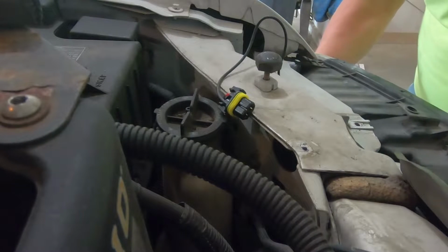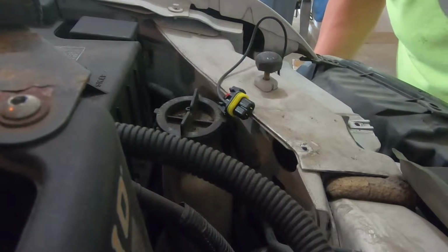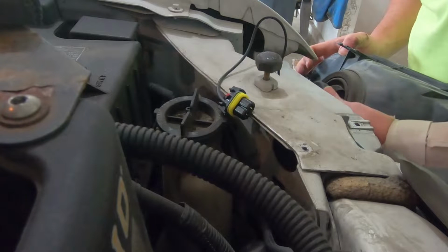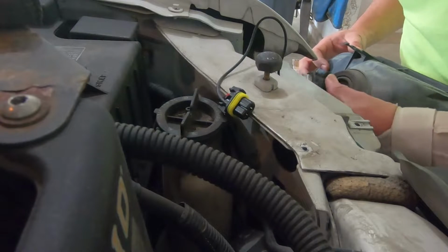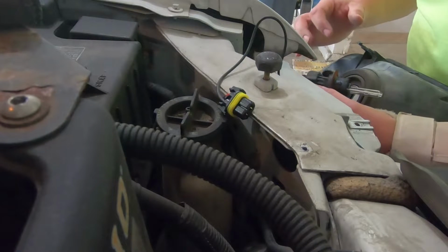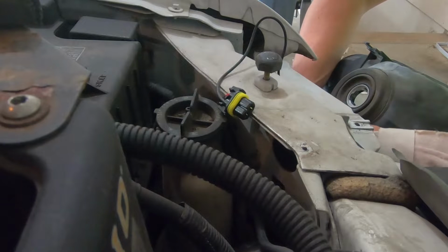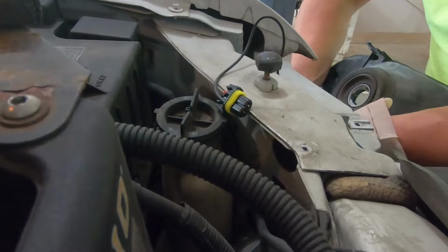There we go. Headlight comes free almost easily. I can go ahead and pull out the old bulb and its associated doohickeys.